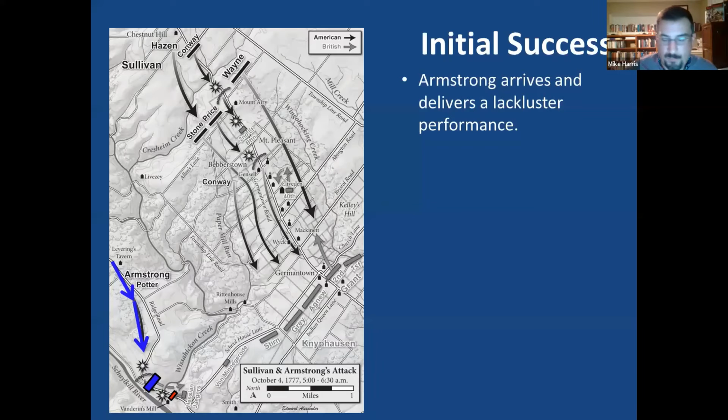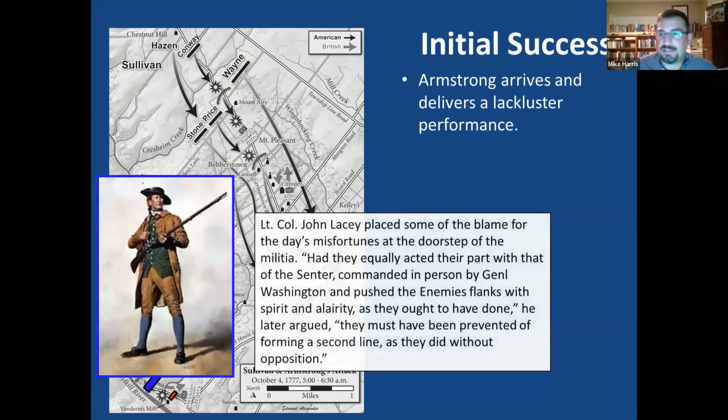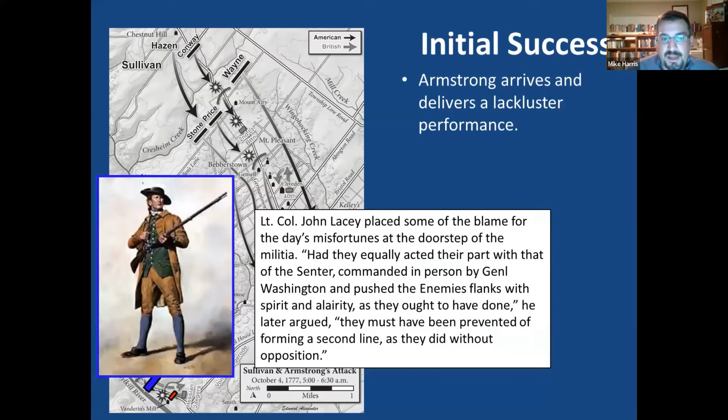But I want to give you a couple quotes about this, and then we'll move on. This is John Lacey, a militia officer, and he basically says they didn't do enough. He said, had they equally acted their part with that of the center up here, commanded in person by Washington, and pushed the enemy's flanks with spirit and hilarity, as they ought to have done, then they must have been prevented of forming a second line as they did without opposition. He's basically admitting the militia didn't do enough.